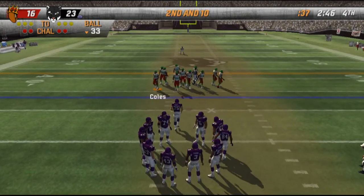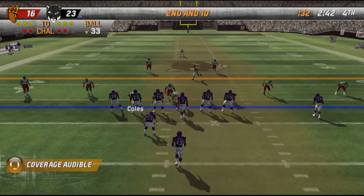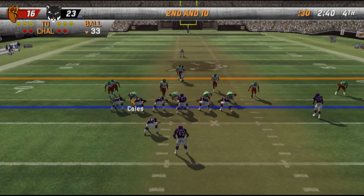Second and 10. Ball on the 33-yard line. The visiting team now crams the line of scrimmage with defenders.